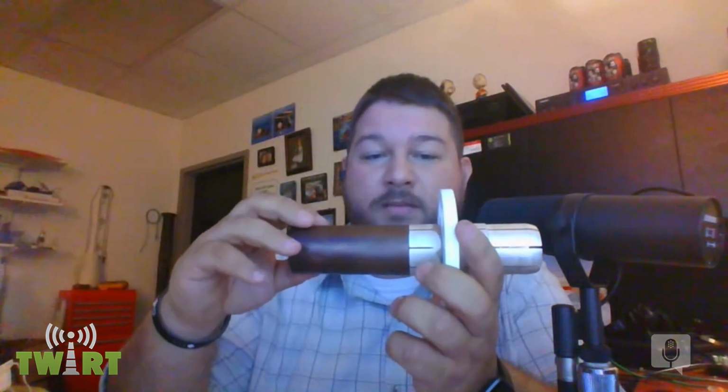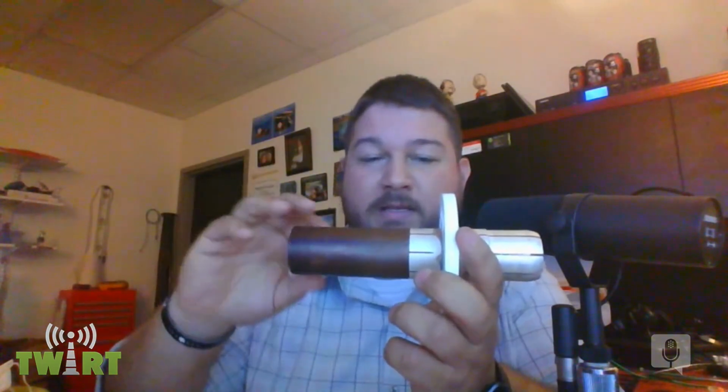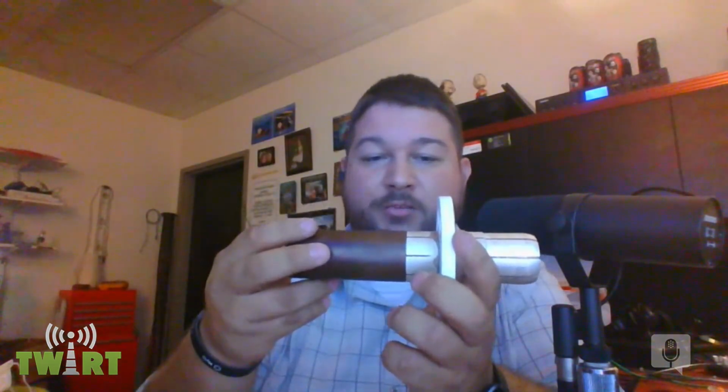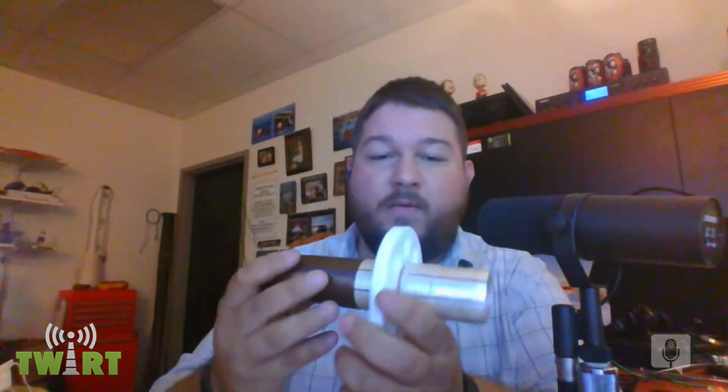And then you're going to use a deburring tool. The deburring tool is very similar to electrical conduit. You'll deburr the inside of this. You'll maybe use some Scotch-Brite on the outside of it to clean it up and make sure that it's nice and clean before actually installing it.